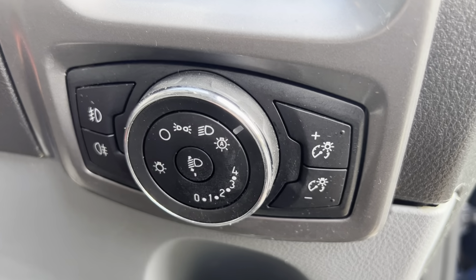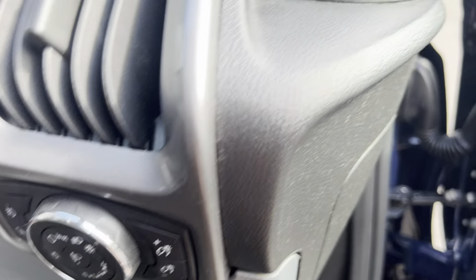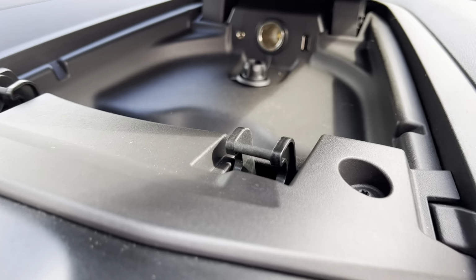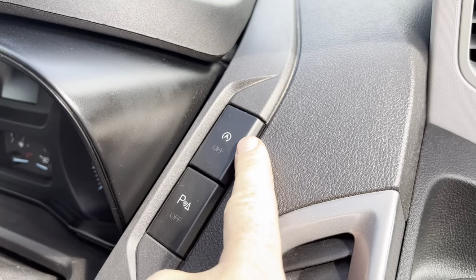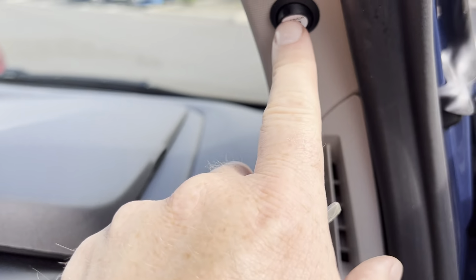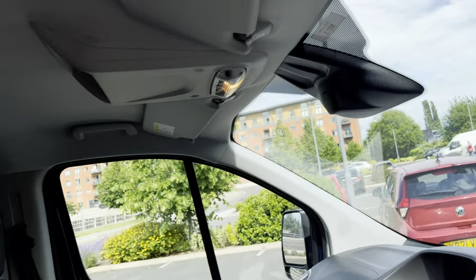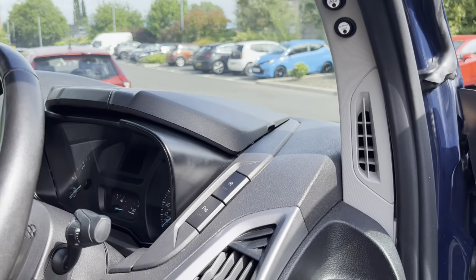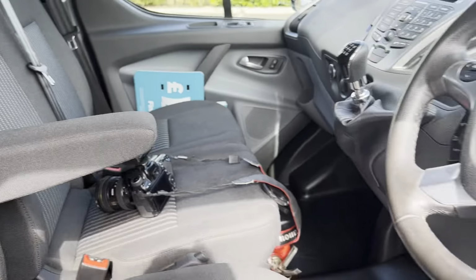And then we have auto lights, front fog lights, rear fog lights, headlamp levelers. All the central cup holder. We have additional storage under here as well, with a USB power, 12 volt power under there as well. Stop start technology. This will turn your parking sensors off. This is for your internal rear lighting in the back, and then your cab light in the front. Some additional light up there. And we have armrest on the driver's seat.